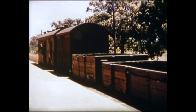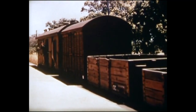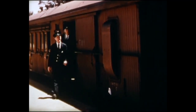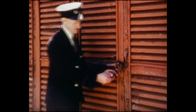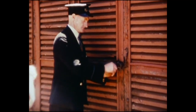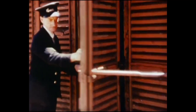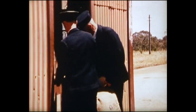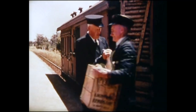At an unattended wayside country siding, the responsibility of checking is that of the guard and his assistant. The seal is checked and broken by the guard. Goods for this siding have been packed ready for immediate unloading. They are carried from the van to the roadside shed. As the goods are unloaded, each item is checked with the invoice.